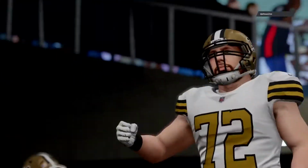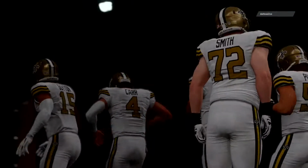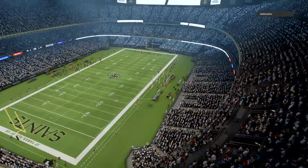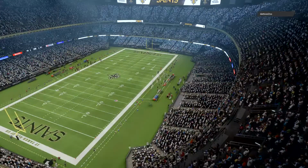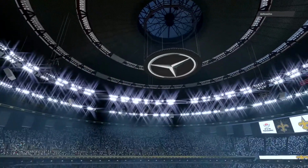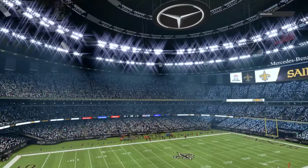So for New Orleans, they continue to put themselves in position for a first-round bye as they move to 8-2. And they'll hit the road next week to take on the Denver Broncos. Meanwhile, for Atlanta, it's a bit of a setback as they drop to 6-4 now. And they'll get a chance to redeem themselves at home next week.